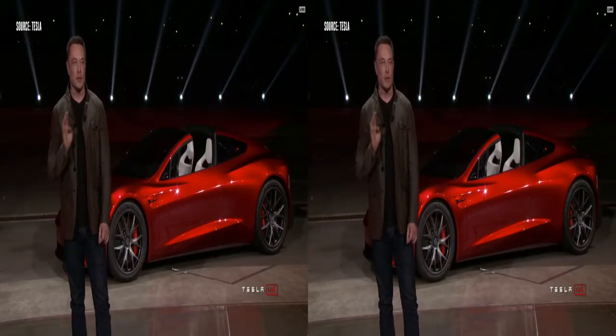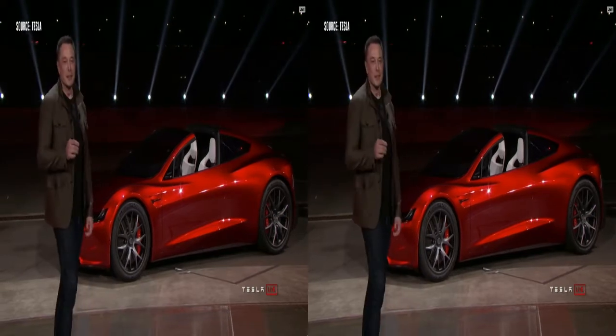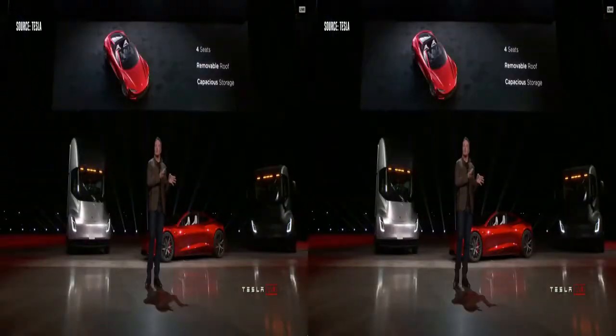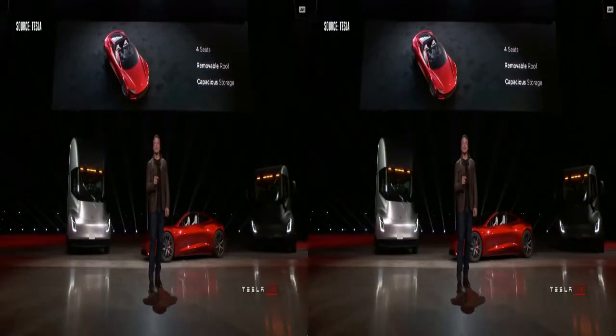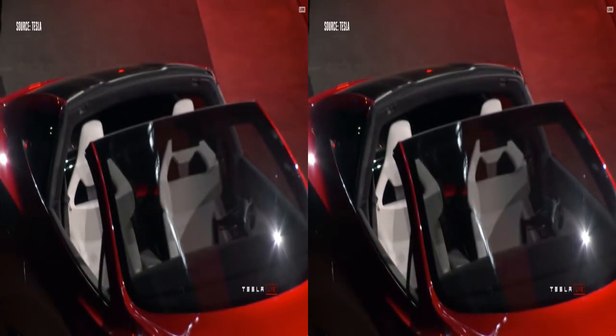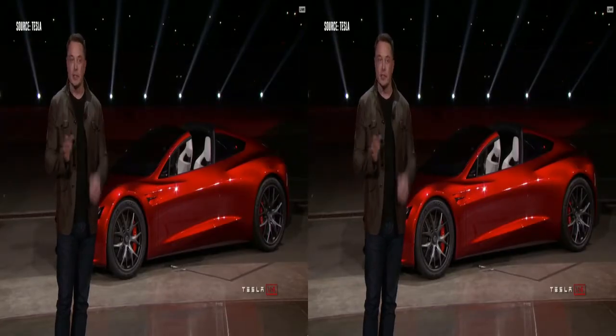It's also a 4-seater. So it's a 2 plus 2. Okay, you can't put giant people in the rear seat, but a small person fits in the back. But it's a 4-seater.